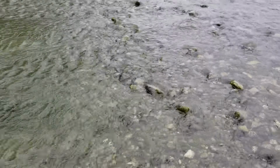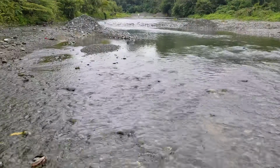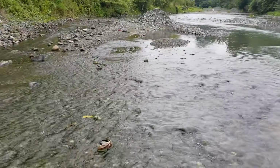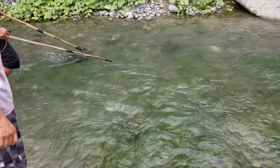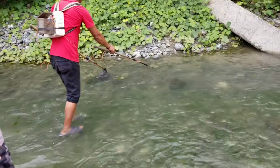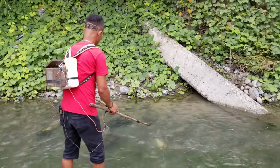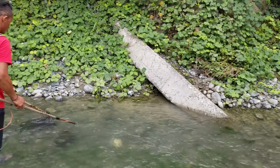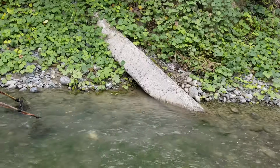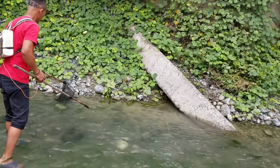And this water feels so good in here. Very clean river too. Because there's not as many people right here too, so, which helps. Seen another one in the net. It's a nice one too. Nice.